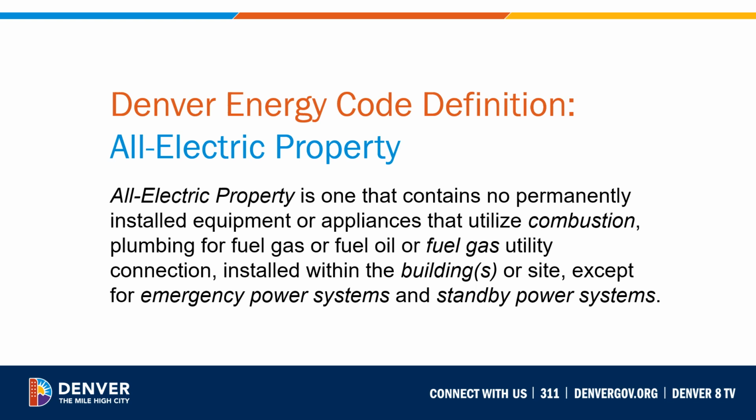So, as an example, would a project that includes a hard-piped outdoor gas fireplace meet the definition of an all-electric property? No, if the gas fireplace is permanently installed, it does not meet the definition.